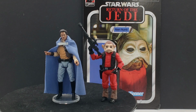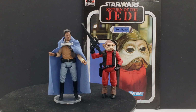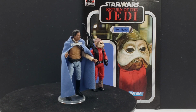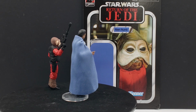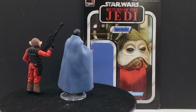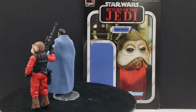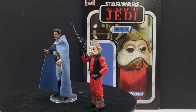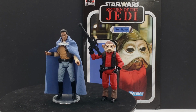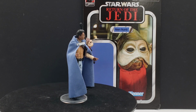And here's the pilot and co-pilot side by side. But that's pretty much all I can tell you about Nien Nunb here. So would I recommend him for your collection? I totally would. Of course, I'm a huge fan of Soulstons, so of course I would recommend a Soulston to you. If you're a big fan of Aliens or Return of the Jedi, or if you want some characters that are specific to the Millennium Falcon, obviously this is a character for you.